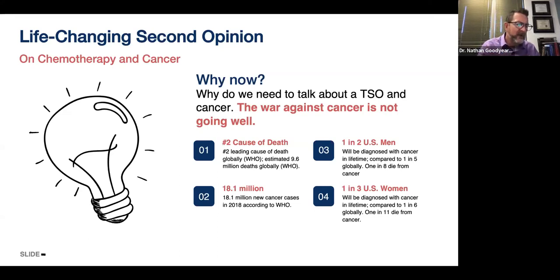But when you translate that to the US, what you're actually finding is a very different and more worrisome picture: 1 in 2 men and 1 in 3 women will be diagnosed with cancer, compared to the 1 in 5 and 1 in 6 worldwide. So a much higher cancer rate here in the US compared to the rest of the world. And we'll get into why that is in a second.